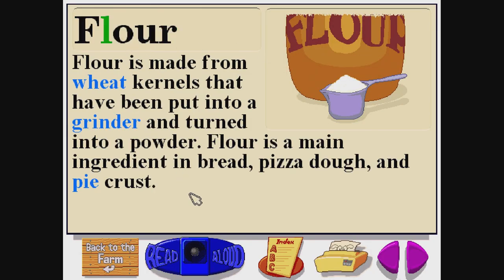Flour. F-L-O-U-R. Flour is made from wheat kernels that have been put into a grinder and turned into a powder. Flour is a main ingredient in bread, pizza dough, and pie crust.